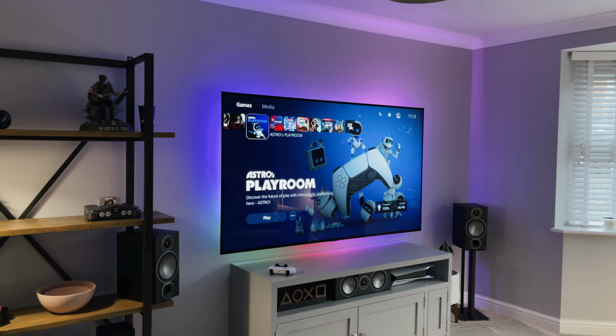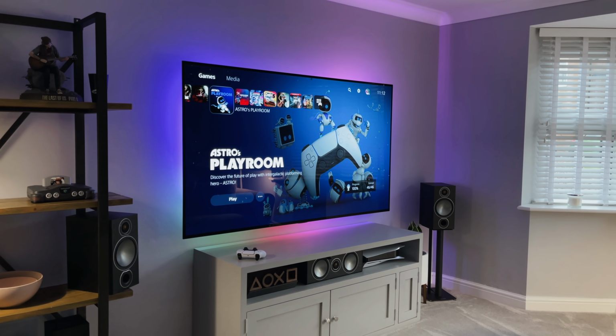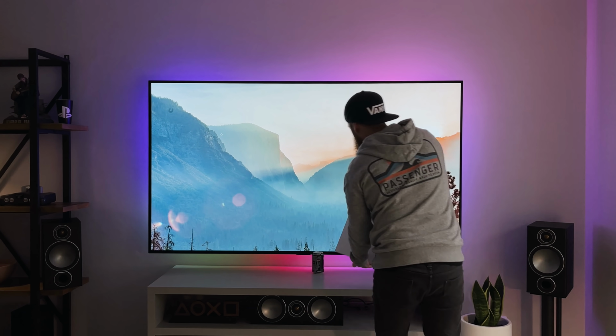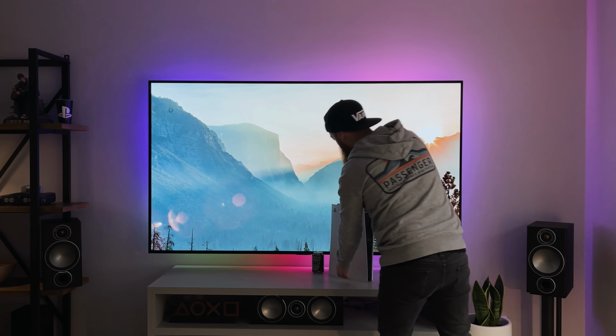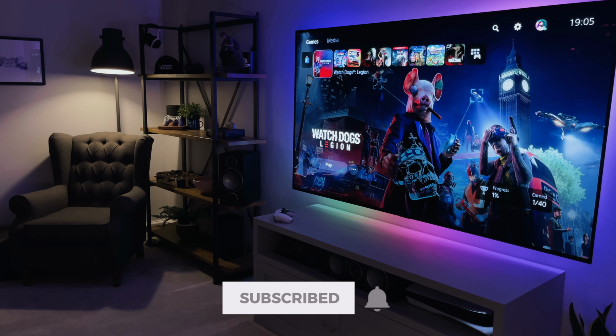Now it doesn't help that my speakers and my unit are massive as well, so the TV kind of looks in proportion to it. Now I guess this can of Pepsi, for reference, might help, I'm not really sure. What about this PS5? We all know that the PS5 is massive, yet the TV makes it look tiny. But anyway, the picture quality on this is insane, it's so good.